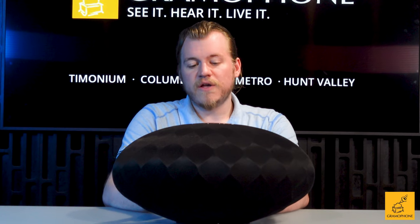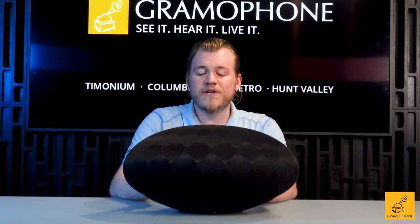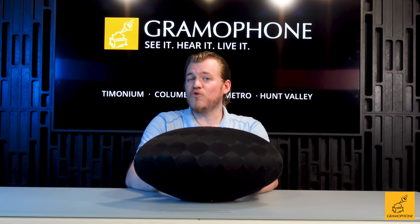And just on the tunability and customization side, one thing worth noting is that in the Formation app, you can also do things like not only control the volume, which is kind of an obvious and given one, but you can actually adjust EQ on the Formation products, which is really cool as well.